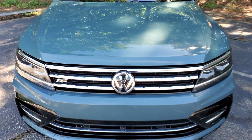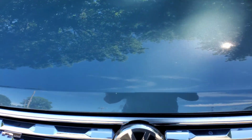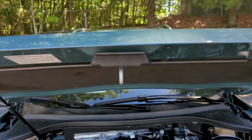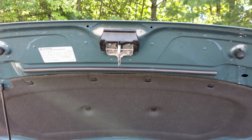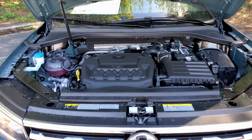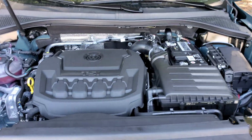So first things first, we'll check under the hood here. One thing that's noteworthy about Volkswagen products is the ease of use. Just opening that hood there. The single-handed clamp is so easy to find, so easy to navigate, and the hydraulic press does the rest.